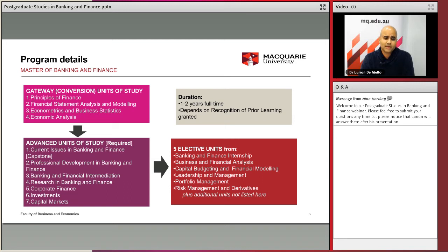I guess you will be looking at various options at various institutions in undertaking a master's degree in finance or banking and finance. But what is it that we do that's different at Macquarie? And I would like to focus the presentation on these aspects.